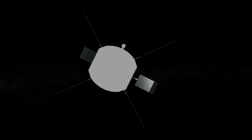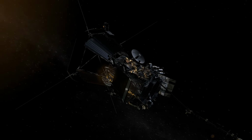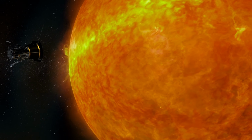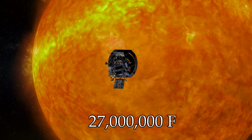And this probe, by the nature of its mission, was going to go closer to the sun than any spacecraft ever had before. According to NASA, it will come within 4 million miles of the sun. And while that may seem far away, it is actually crazy close to fly by a star whose core temperature is 27 million degrees Fahrenheit. Like, that is just unfathomably hot.